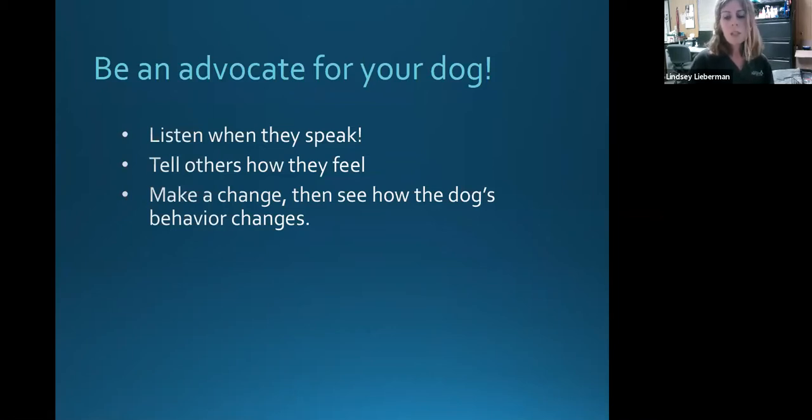There are a lot of small things that we can do, or better yet, if you're bathing your dog, put a licky mat covered in cream cheese or peanut butter in the bathtub to make their life significantly better. But those are the things. Make the change and see how the dog responds. If the stress increases, make a different change. If the stress decreases, you did something great. You made your dog happy.